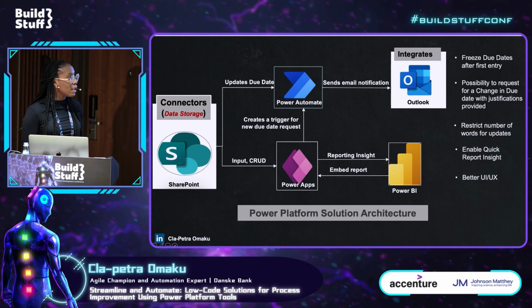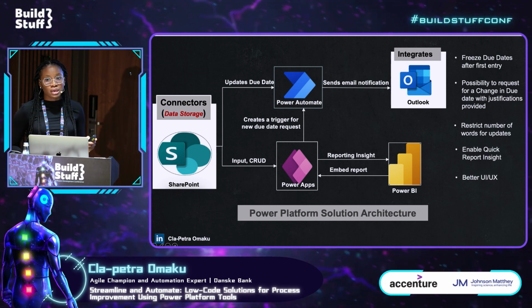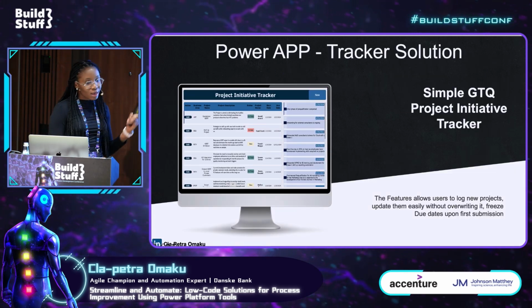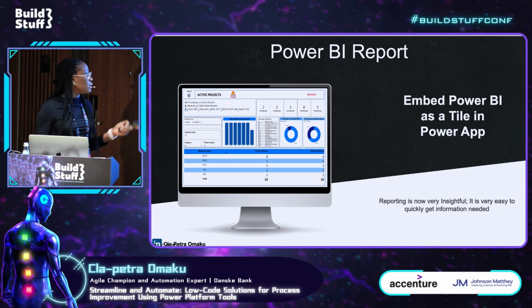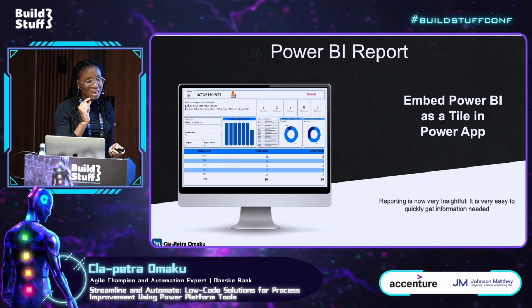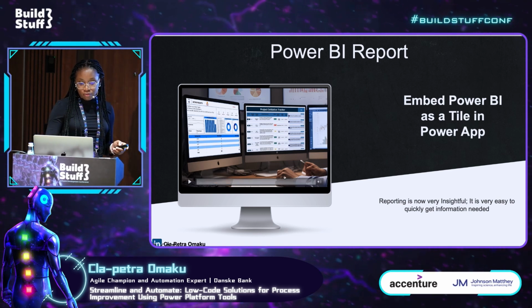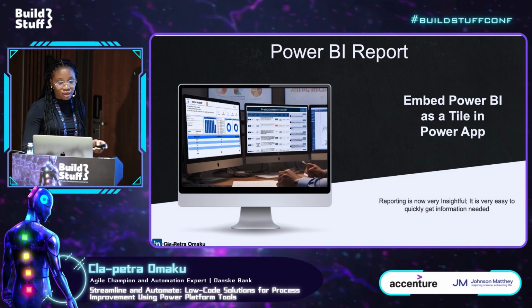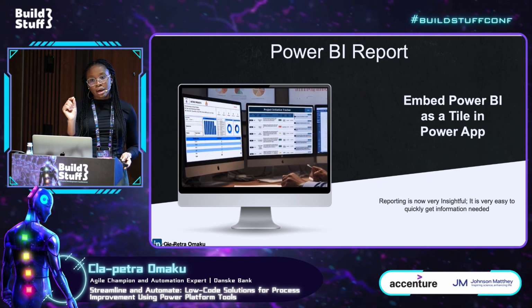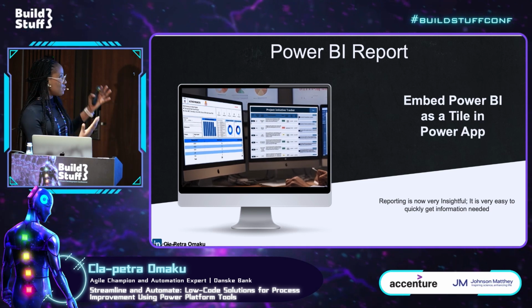Now we have a good UI, and the leaders will be happy with the succinct information they get on Power BI. So this is what the tracker looks like, and this is what the BI report looks like. And you can drill through to focus on the main intent that you want to get an update on. So here is Victor and Grace evaluating the solution again. So we placed a link inside the Power App to be able to open it in two screens, where you have the Power BI tile in another screen.